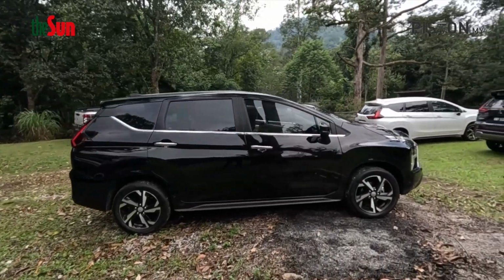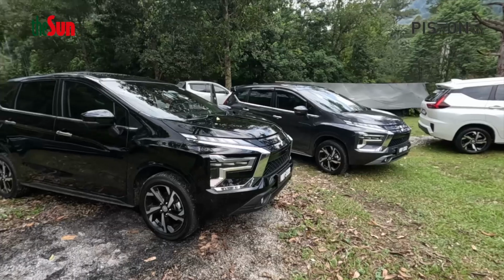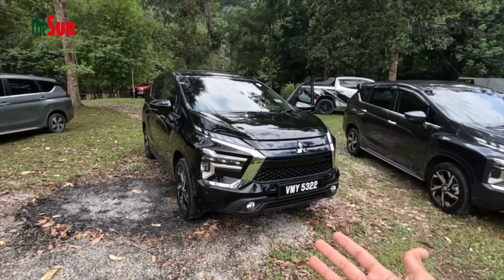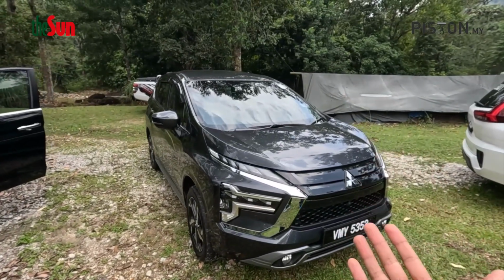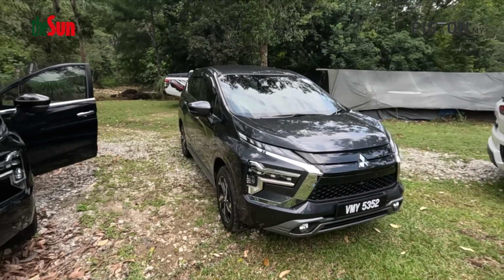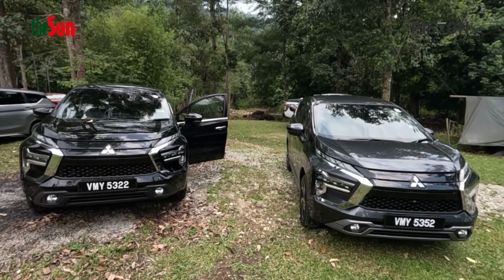Jang! It's this one over here. And we don't only have the new one, we have the base variant, which costs 100,420 ringgit, and then this is the top spec model, which costs 110,420 ringgit. So what are the differences between the two? Can you figure it out?